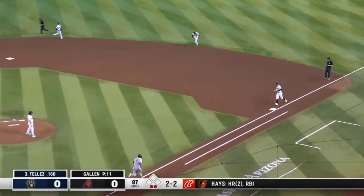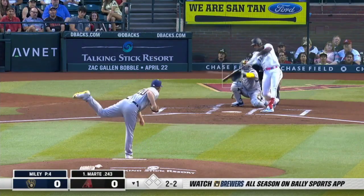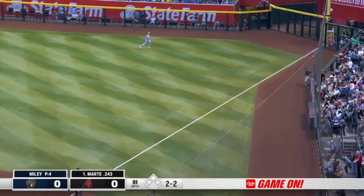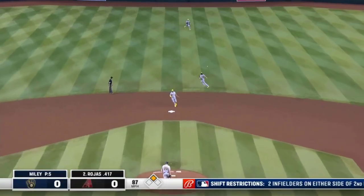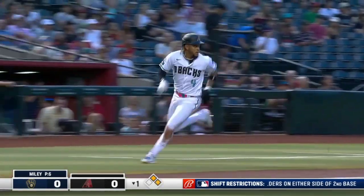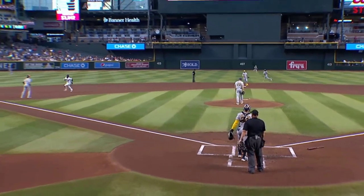Second base, routine for Marte, and it's a 1-2 pitch, clock under 10. Marte shoots one fair down the right field line. Weimer, the umpires have been pretty good early on. Hit. Marte's going to come around and score, and two batters in. There was a fielder there last year, but not this year.